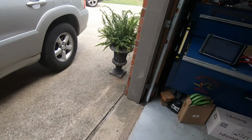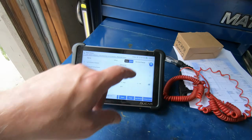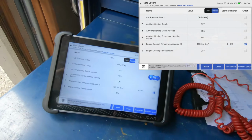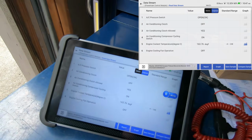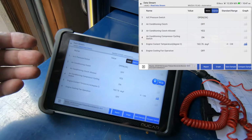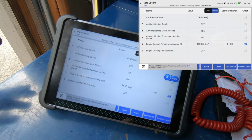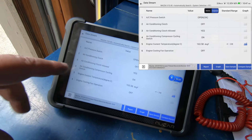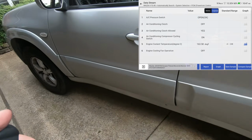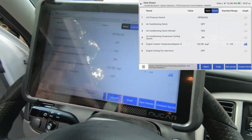Unfortunately, I've already got the scan tool hooked up, and the only thing that this car has available, and it's not the limit of the scan tool, it's a limit of the car. In 2005, Ford, all the AC data is in the PCM. It does not have a HVAC control module, and there's no bidirectional test that we can do, but there is some data. So let's get in here and start this up, and let's see what the data can tell us.